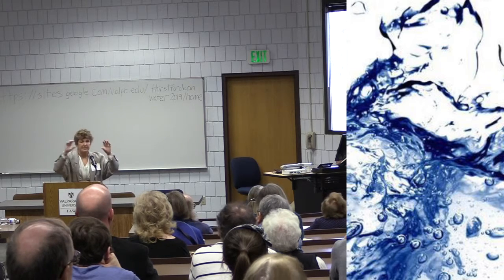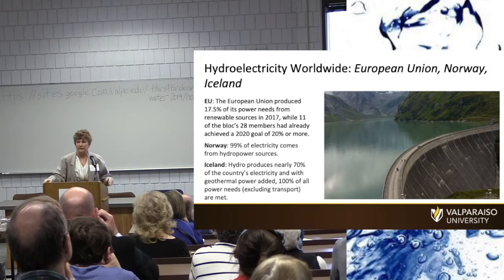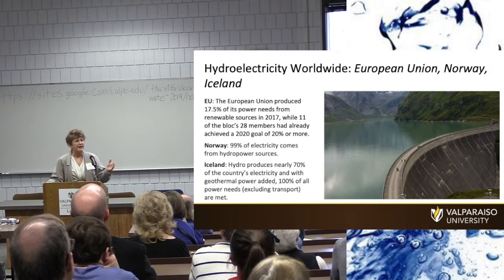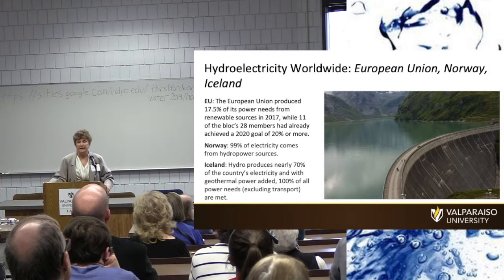Now I'm going to take little snippets around the world here. If you look at the EU, the European Union, at least presently comprised of 28 nations, there's been a goal of getting to renewables, more than 20% of the total power generated, by 2020. 11 nation states have already reached that goal.